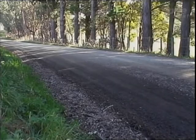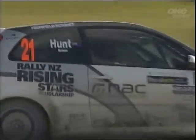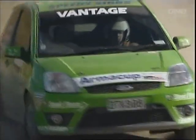Talking about fast, big action with the Fiesta battle. Malley holding a lead by just 1.7 seconds. Ben Hunt just edged out Daniel Harris by 3 seconds on the stage, so moved back into second. And Ben Jagger joined the battle, fastest of the Fiestas on the stage. He would still be fourth, but had moved within 4 seconds of Harris.